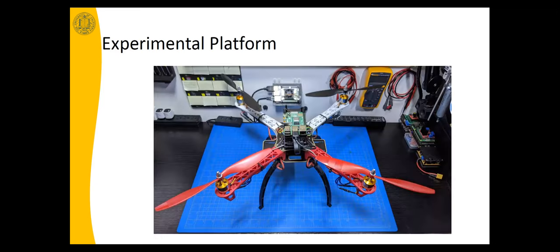Here I just have a picture of how my experimental platform looks like at the moment. This is a work in progress, but right now I'm working on implementing the quadrotor control and the stabilization on the autopilot, and all the other components are in different stages of development.